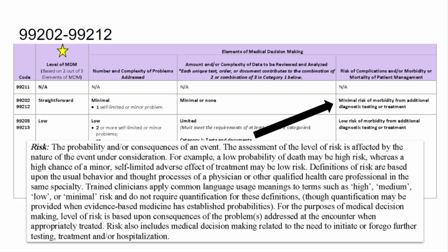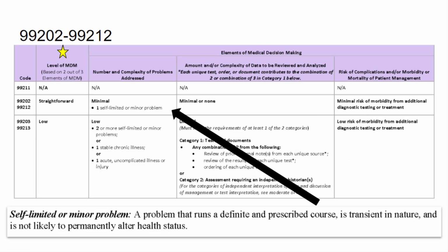You're dealing with someone who is managed subluxation. This is going to be the level of exam code you're going to deal with. We'll explain why in a few seconds when we get to 203. But there's been some conversation about 99202. I'm going to slide back here for a quick one, about a self-limited or minor problem that runs a definite prescribed course, transient in nature, not likely to permanently alter the health status.